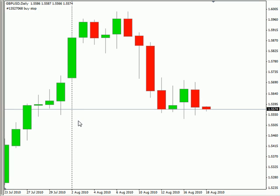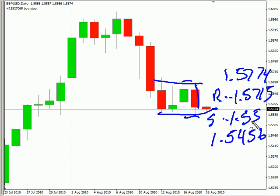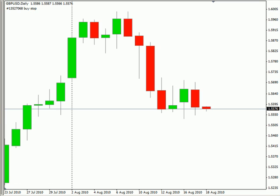Now, looking at the pound US dollar pair, this pair created an inside bar today. It did close lower. Look for this pair to continue moving sideways overall, possibly going as high as 157.74, possibly as low as 154.56. Look for some resistance around 157.15 and look for some support around 155.25.